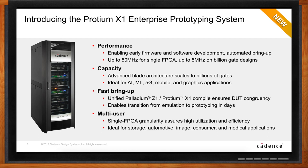When Protium S1 was introduced in 2017, it marked the first significant innovation in FPGA-based prototyping in more than a decade by reducing bring-up time by an average of 80%. With Protium X1, we are further expanding our technology leadership with the introduction of the industry's first scalable, data center-optimized enterprise prototyping platform. Architected from the ground up for scalability and flexibility in a data center-optimized form factor, it is addressing the four major user requirements: performance, capacity, bring-up time, and efficiency.